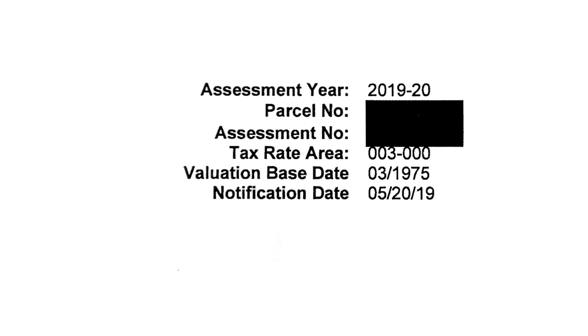And then what the base date was, that's when the Prop 13 value was set. And then the date the notification went out. The reason these are important is that the last day they can file an official appeal is September 15th. So when people get these, they shouldn't throw them in a drawer or put them in a to-look-at-later file, because the clock starts ticking.